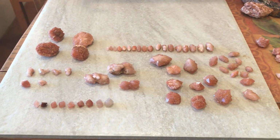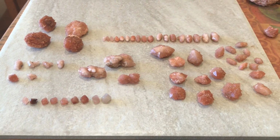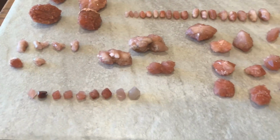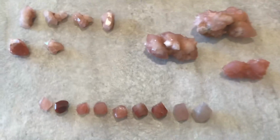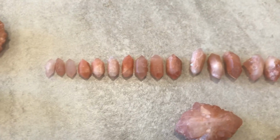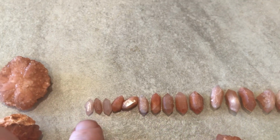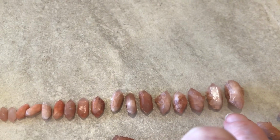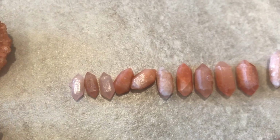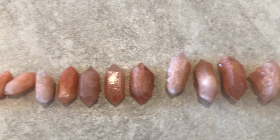Here's some of the Pecos diamond quartz crystals that we found yesterday out in the Pecos River area near Roswell. And I just wanted to show some of the different colors that you can find in these diamonds, and also the different morphologies or shapes and sizes that you can find. So these here are single crystals. None of them is really too big, but you can see that they range from kind of opaque, a little bit translucent, peach orange colors.